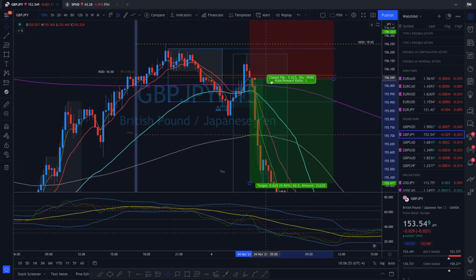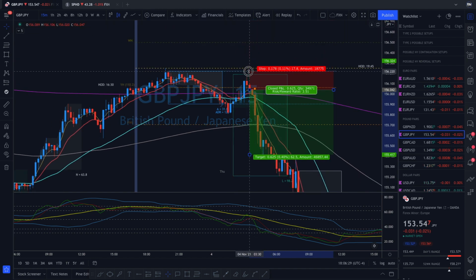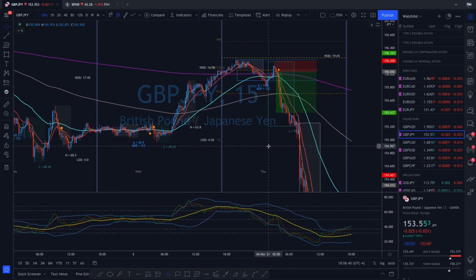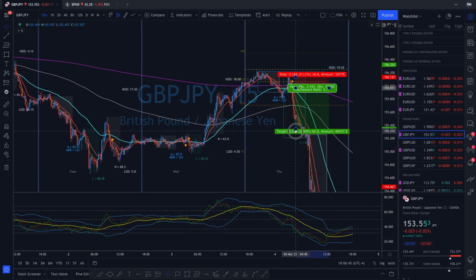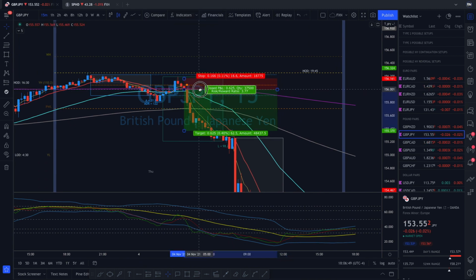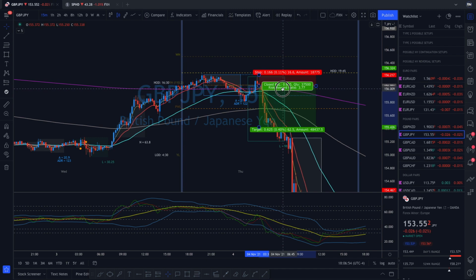So after the second bearish candle was my entry here, and then the stop loss goes above the high here. So it was about 16.5 pip risk for me. And then as far as the take profit goes, since I couldn't use the EMAs in my favor because of that, I had to essentially go ahead and use structure, right?